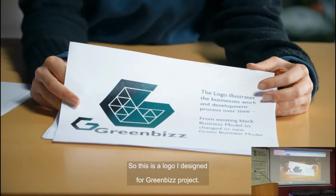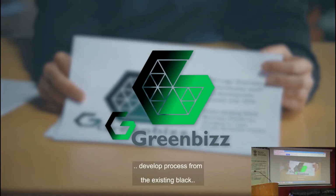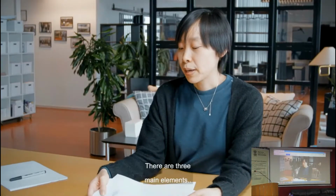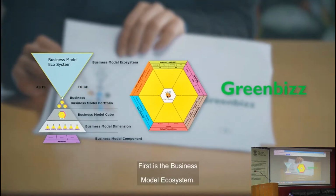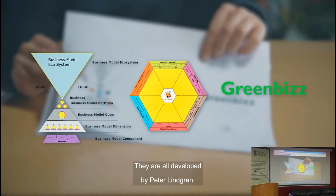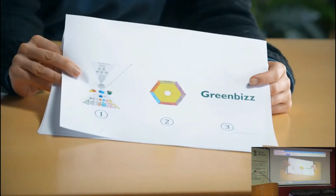So this is a logo I designed for the GreenBiz project. The logo illustrates the business work and the development process from the existing black business model to a new green business model. There are three main elements for the logo design. First is the business ecosystem. Second is the B-star. They are all developed by Peter Lindgren. And this is the third, which is the most important, the GreenBiz project.